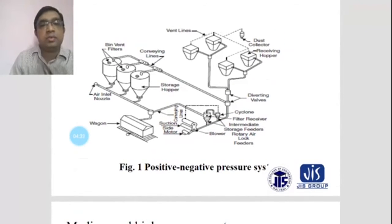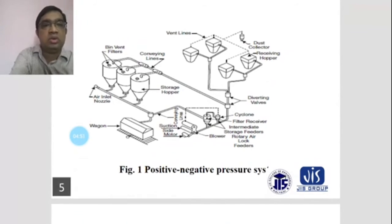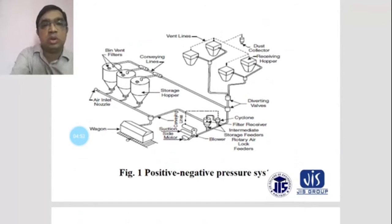Sometimes intermediate feeding procedures are required during the transfer of materials through the pipeline systems. So the storage feeders and the rotary air lock feeders are mounted here, and these rotary air locks rotate while the system runs.